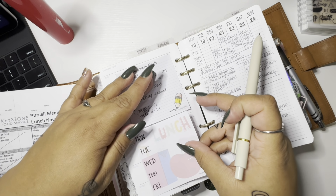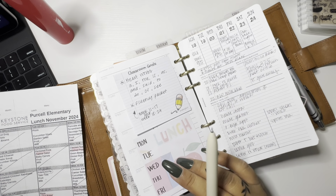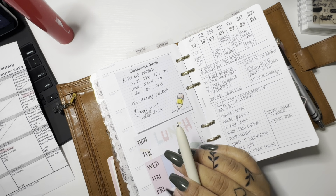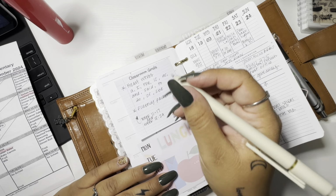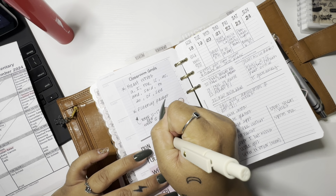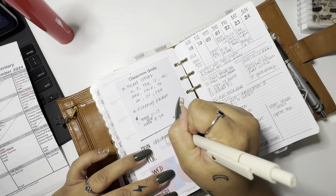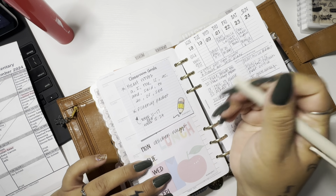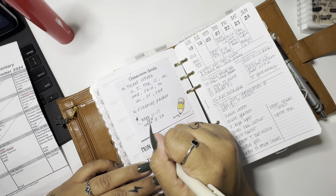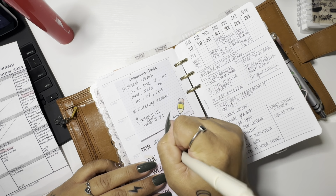So then here's another one of my sticky notes that I created for their lunch menu for school for the week. I'm just going to put what they have this week for lunch. That way they can decide. It's just easier to look at this than having to dig for that paper in the back all the time, because my planner is usually open to this section, and so we all just know where to look.